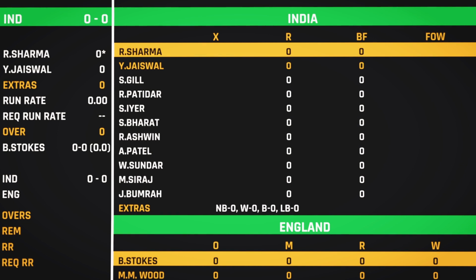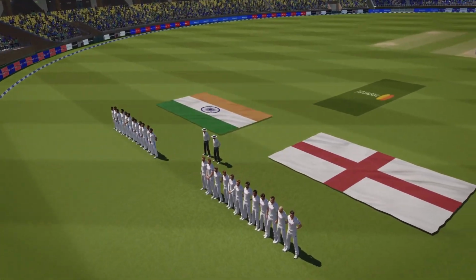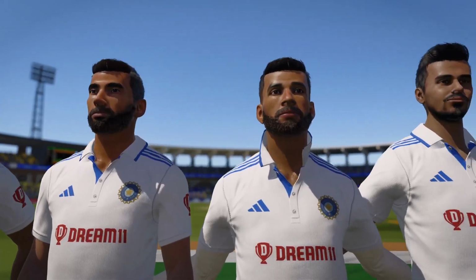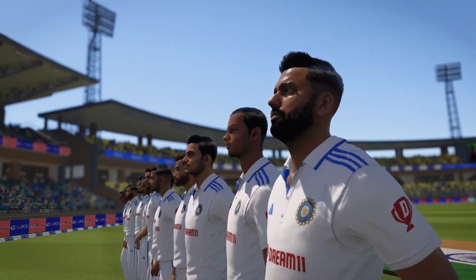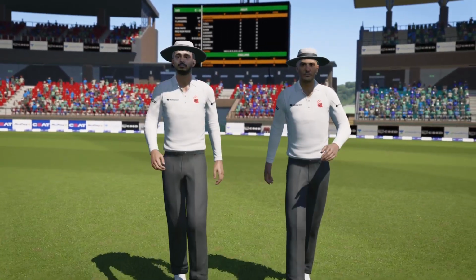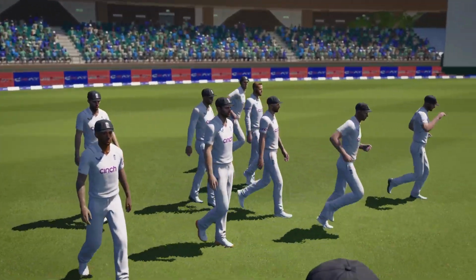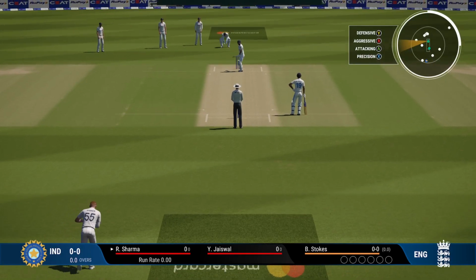Ladies and gentlemen, thank you for joining us. Welcome to this match between India and England. We're about ready to get underway, and already the crowd is up and about. This is looking to be a great day of cricket.